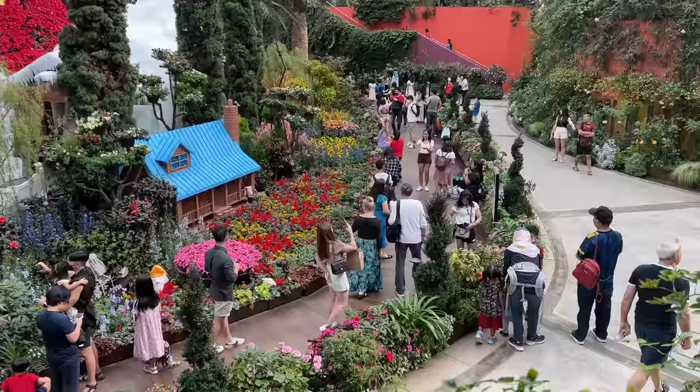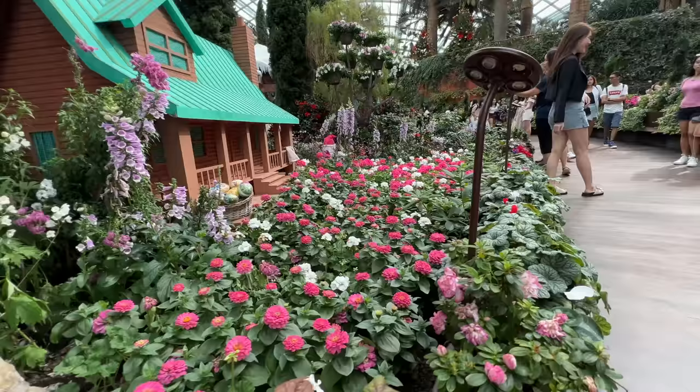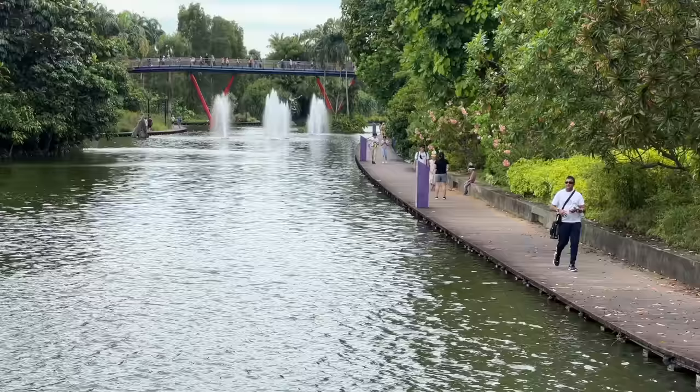This one was an all right exhibit. It wasn't my favorite, but many people do love coming here to take pictures. And it really does live up to its name, the Flower Dome. And that's a wrap from the Gardens by the Bay. What do you guys say we head north up to check out some animals?